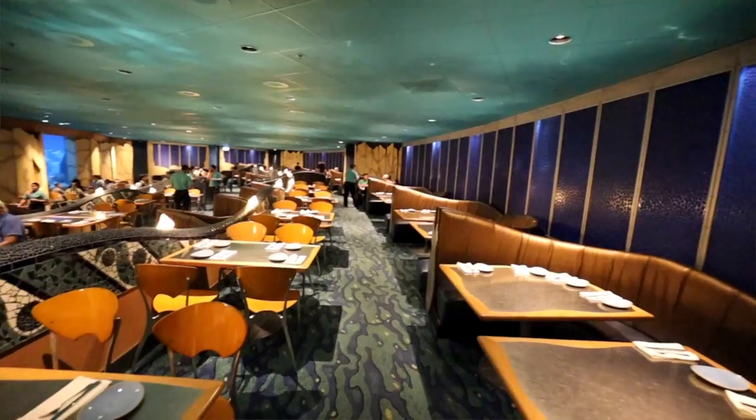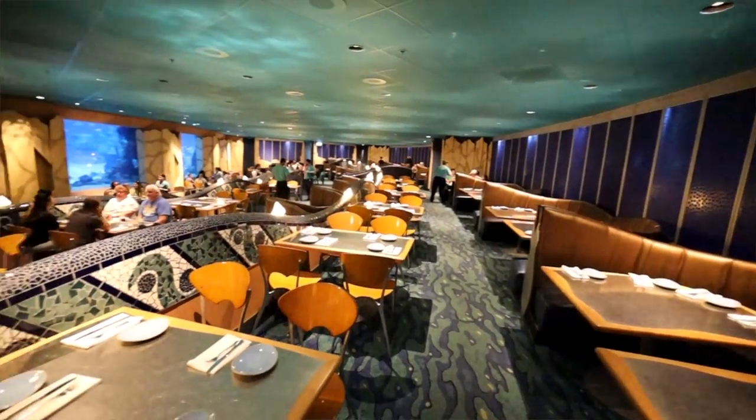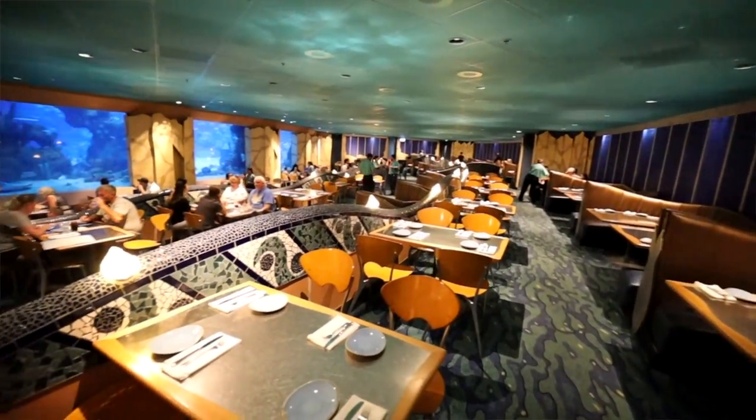The restaurant is tiered, and so everybody has a fantastic view of the giant aquarium, which is really cool to get to see. We saw sharks and stingrays and some weird combo stingray shark thing and fish and scuba divers and all kinds of things. That was, I feel like, a big perk to the restaurant.